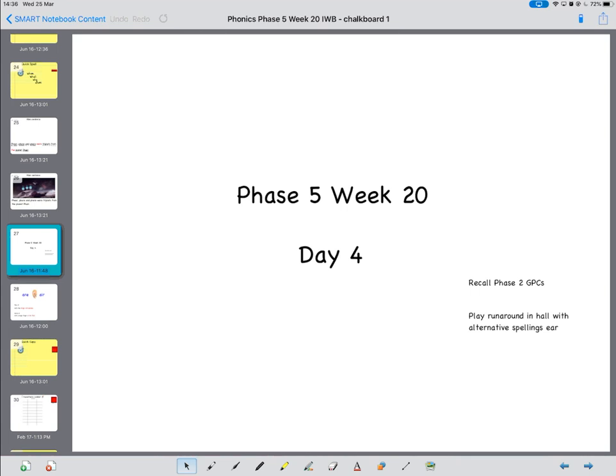Today, you're going to be playing run around to revise the ear sounds, and then you're going to be doing some work on a different air sound. So, I'm going to have to explain to you grown-ups how to set up their houses or gardens for run around. And while you're waiting, you make sure that you've got your whiteboard and pen ready for the main part of the lesson.